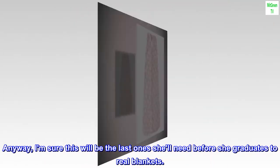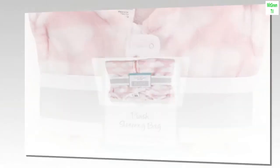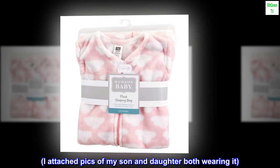Anyway, I am sure this will be the last one she'll need before she graduates to real blankets. I attached pics of my son and daughter both wearing it.